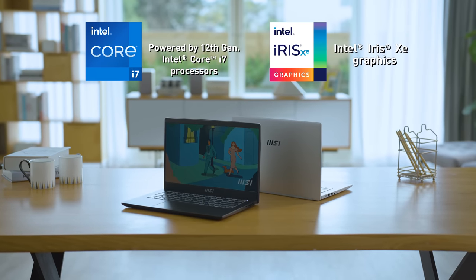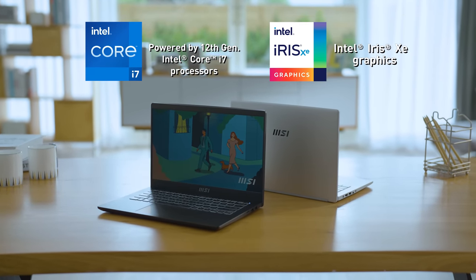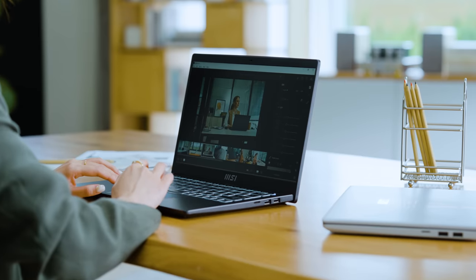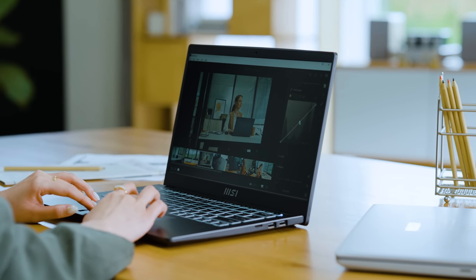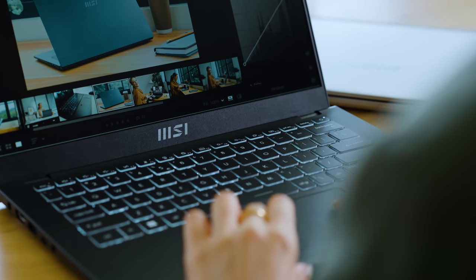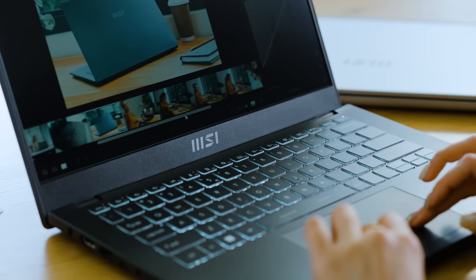The latest Intel 12th-gen processors and the Intel Iris Xe graphics boost the performance of the new Modern series greatly. The new processors use a mix of performance and efficiency cores, which deliver the best experience and battery life for multitasking work on the go.